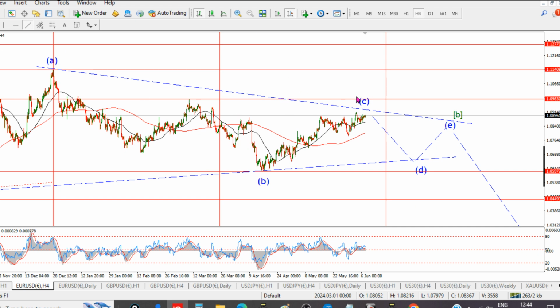Right. Overall, the triangle contracting range is going quite well. The internal action is still quite corrective. I expect this will continue for the next 2 months, probably into the end of July, somewhere where wave B will close out below this wave C. So we're probably looking at about 108.50 to complete wave B. So it's going to be a quiet summer. If this count is correct, Eurodollar is going to be a quiet summer.